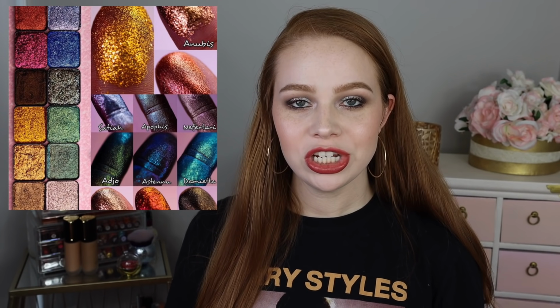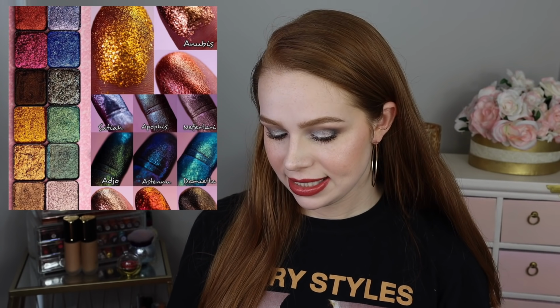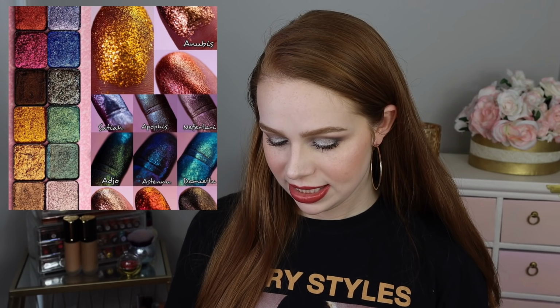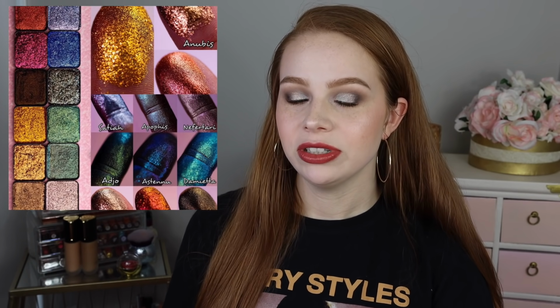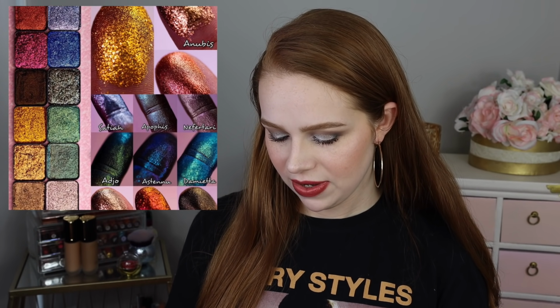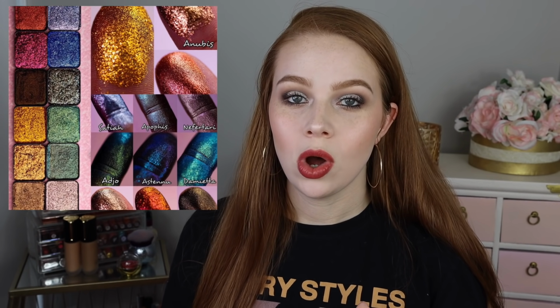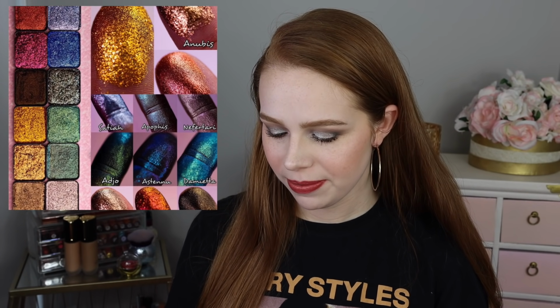This is a collaboration collection, and it's very cute. It's from Bechy Beauty Blends and Mystical Glamour, and this is the Deities collection. It's available now, so you can get the entire bundle of all the shadows for $119.20, or they're $7.55 each. I believe they also had them split up in different quads that you could purchase, but I can't remember exactly how much the quads were off the top of my head.